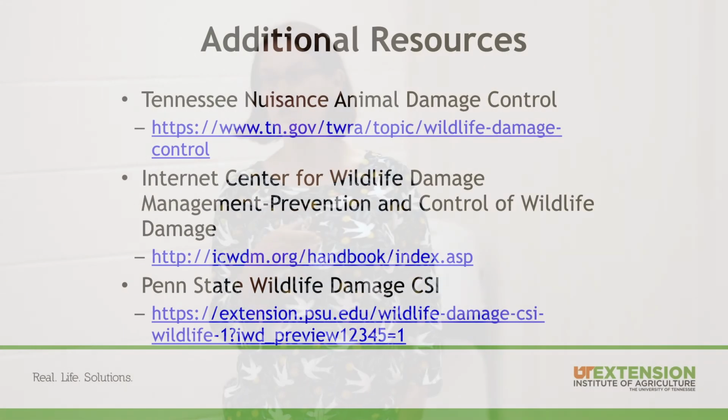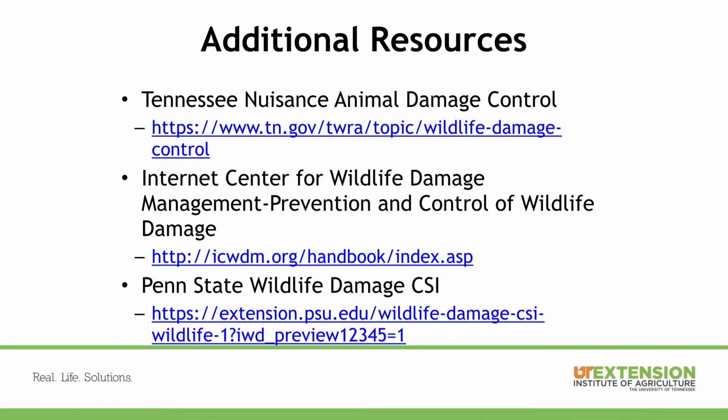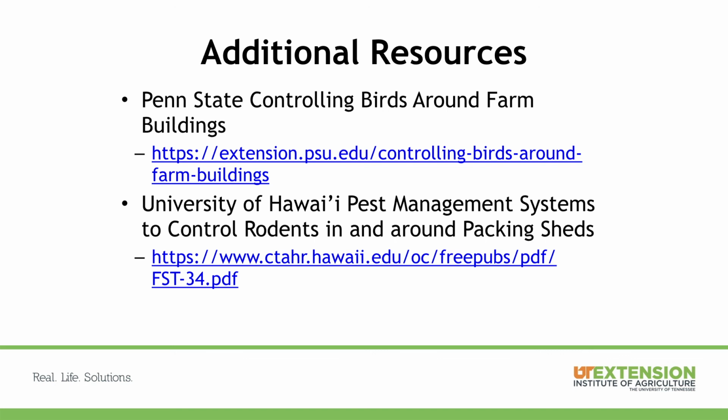We have a list of additional resources here, so we could spend a lot of time on many of these things. If you are not sure what might be the animal that's coming into your farm, Penn State has a nice wildlife damage CSI online module. It's about an hour long. You can watch that. There's the Internet Center for Wildlife Damage and Management. And Tennessee, through the TDA, there's a Tennessee Nuisance Animal Damage Control website, and that is where we got some information on the wild hogs and the coyotes, so that's a good resource as well.